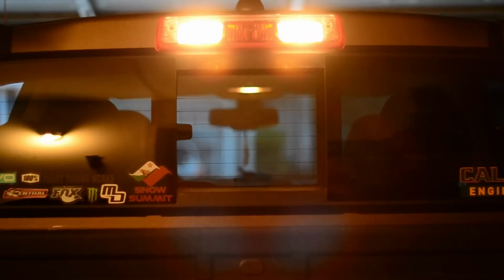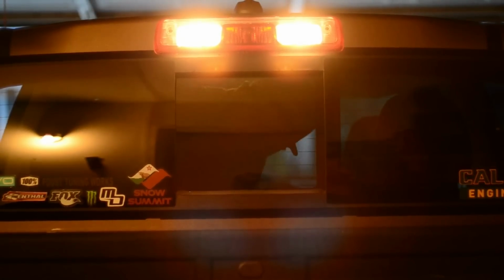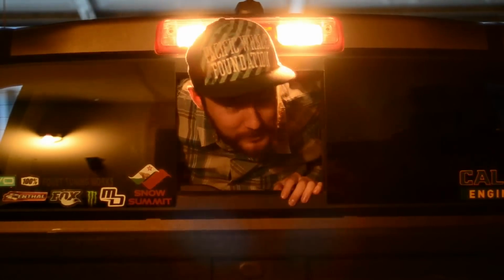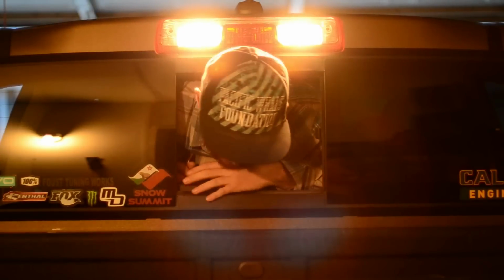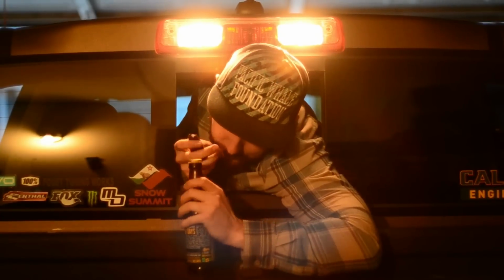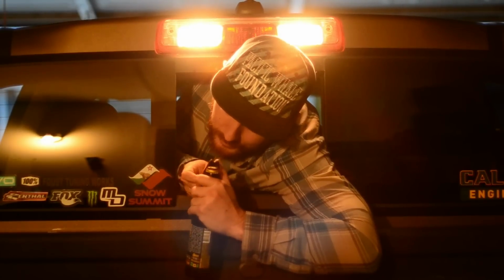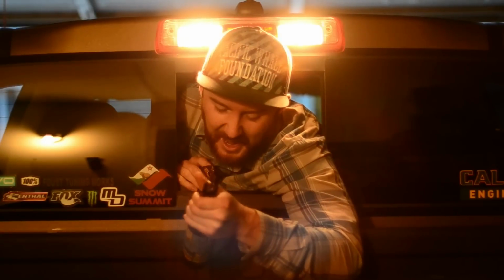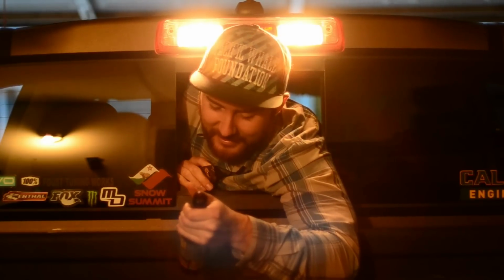Also, your head fits through this thing, which is really helpful in the event that you want to get a beer or something out of the back and your buddy's driving. It's pretty redneck, but definitely worth it. That's pretty good.